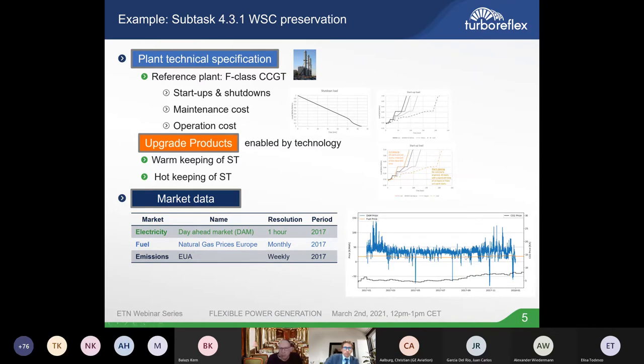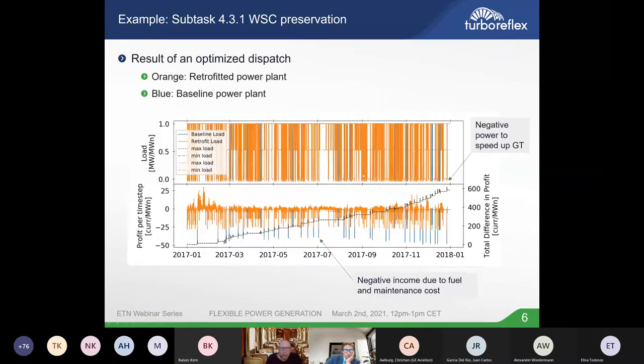Here in this example that I show you is essentially the day-ahead market, the fuel prices, and the CO2 emission costs. In 2017, this was rather low. But it's becoming more interesting now because the CO2 price is rising again and is essentially supporting the idea of operational flexibility. And what you get out, once you have done the optimization, is a full year dispatch.